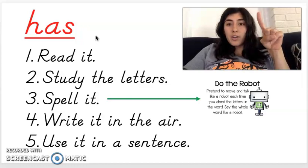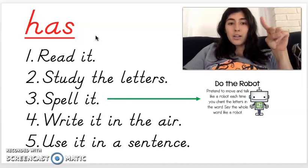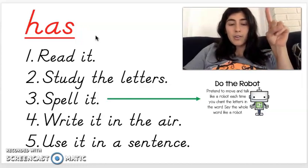Now let's write it in the air. Get your pointer finger out. As you write a letter, make sure you say the letter out loud. H, A, S.